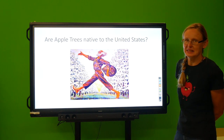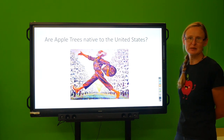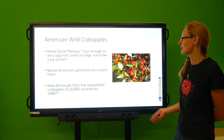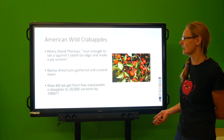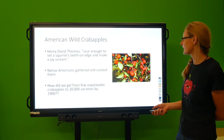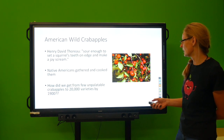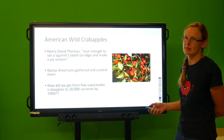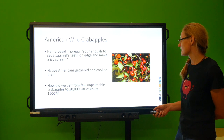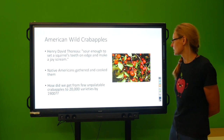Now let's hop to history. Are apples native to the United States? Seeing that we had Johnny Appleseed and such a huge variety of apples makes you think that, of course, apples grow everywhere here. So yes and no. The edible apples that we eat today are not native to the United States. We do have about 4 or 5 different varieties of wild crab apples. They grow mainly in the northeast and some other areas. None of the apples are native to Arizona, so Arizona did not have wild crab apples growing here. These apples, even though they were gathered by Native Americans and maybe boiled into jelly, are not really edible.